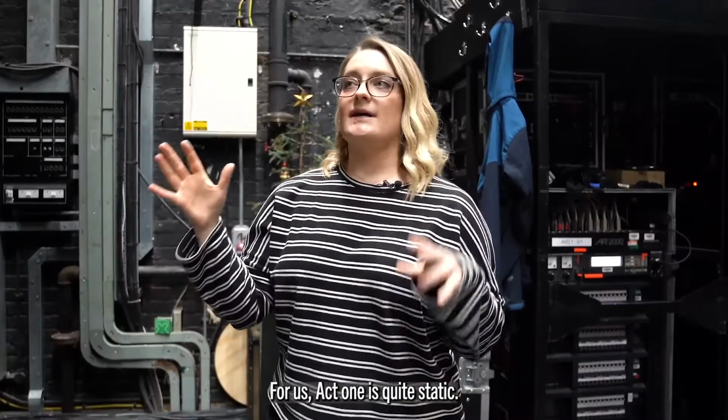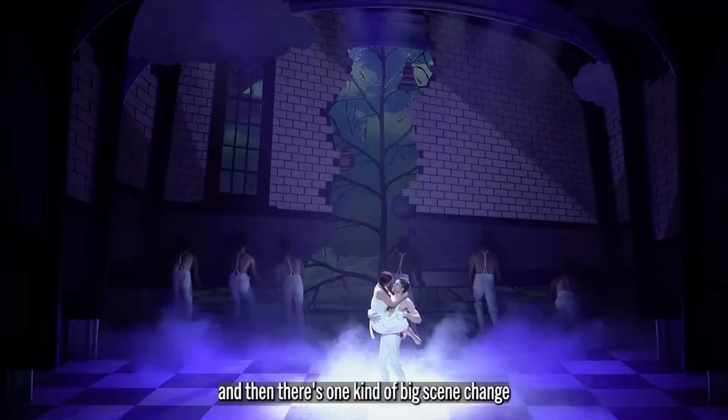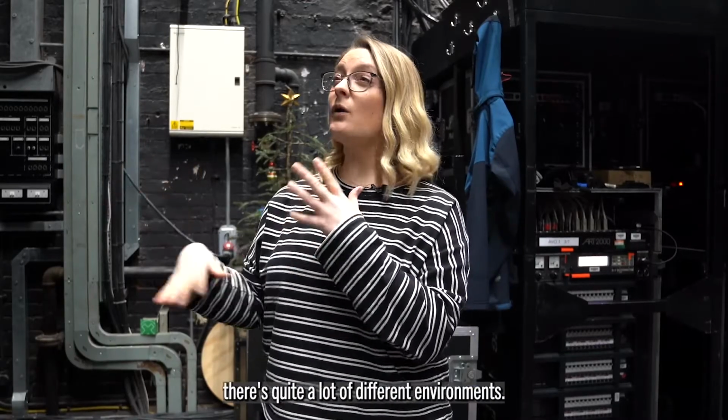For us, Act 1 is quite static. We stay in the orphanage for the majority of Act 1, and then there's one kind of big scene change when we move into snow. But then as we move into Sweetie-land, there's quite a lot of different environments.